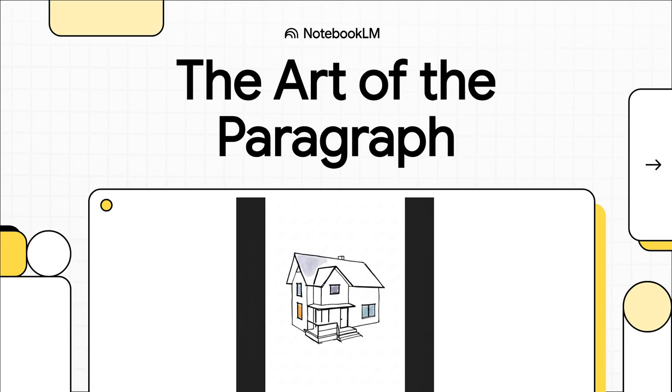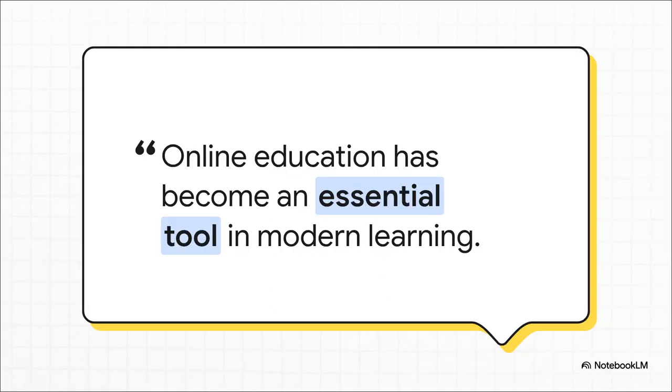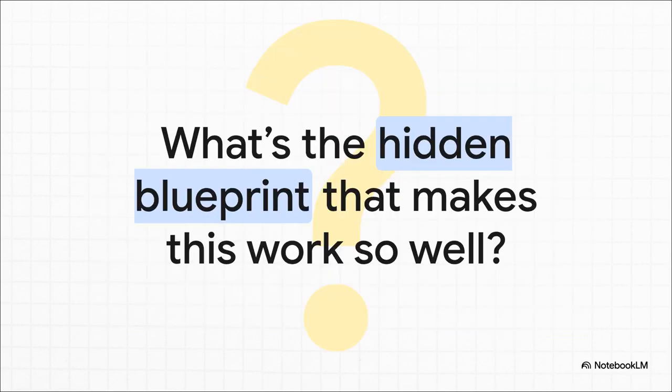great writing, the paragraph. Okay, take a second and just read this paragraph on the screen. It's pretty good, right? It flows, makes a super clear point, and then backs it up with proof. It just works. But the big question is, why? I mean, you get it instantly, but have you ever really stopped to think about what's going on under the hood that makes it so effective? Well, that's what we're diving into today.